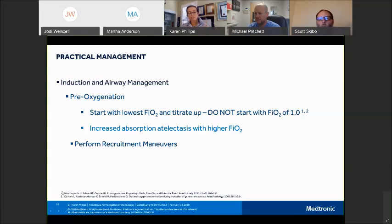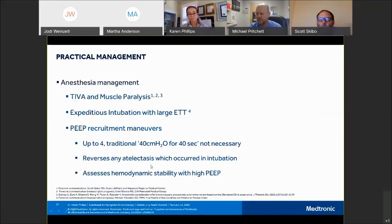Once you have control of the airway and the tube is inserted and the cuff is inflated, if you're not going to be able to convince your provider to use an FiO2 of 1 before that, try and convince them to crank it down as soon as possible after the tube is in and the cuff is up, and to take it down to an FiO2 of 0.6 and perform some recruitment maneuvers, really as a means to not only expand the lung, but get some nitrogen back into those alveoli and help with the process of splinting.